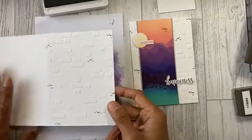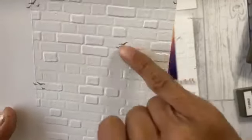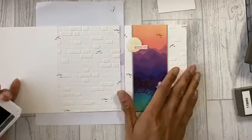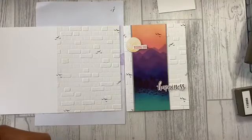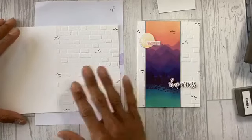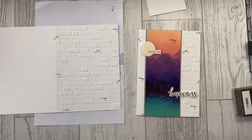And I stamped after I embossed it because I do like the look of some of them where it hasn't completely covered it, but most of it looked like it's actually covered the cards anyway. But it just adds to the, I had this idea where this is your actual wall and that's your wallpaper, and wouldn't that be nice? I do like white brick walls. So that's done. This should be dry by now, but we'll stamp the rest of this stuff.